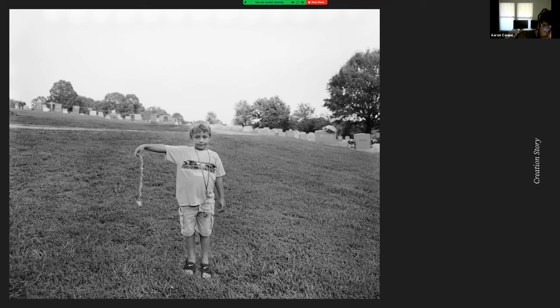I used to be a chaperone for Vacation Bible School, sort of shepherding students to and from different activity areas. And one of them found a snake skin.